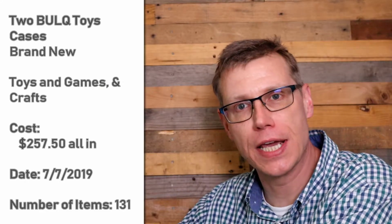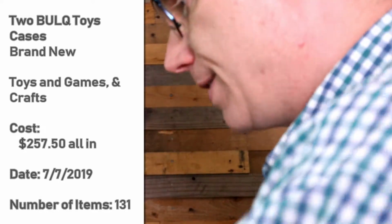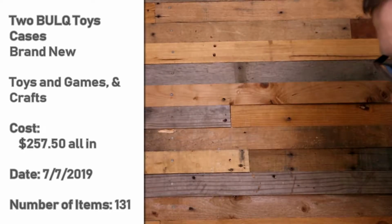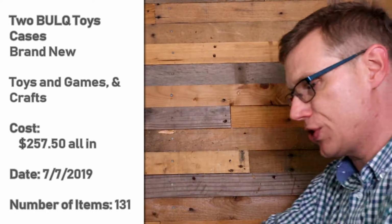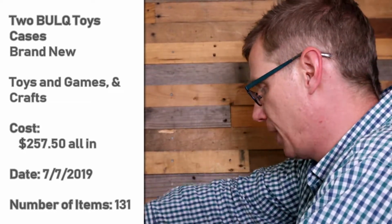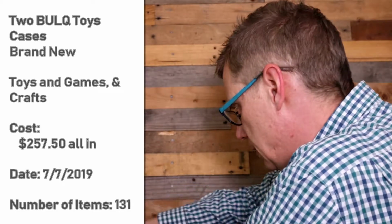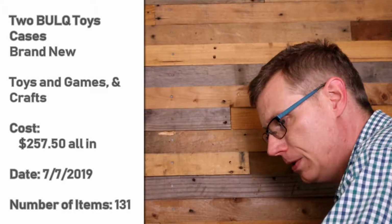Now that I got the next case ready, I'm going to go ahead and unbox this. I will tell you, this case itself was a little bit more expensive than the last one. The last one was $87 for the case, but that didn't include all the shipping and fees. So I guess I don't mean total, sorry.